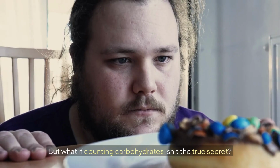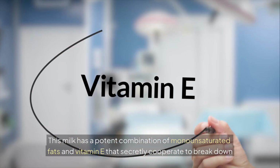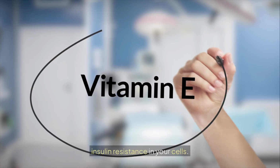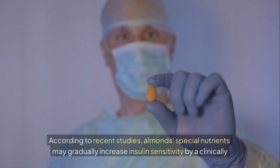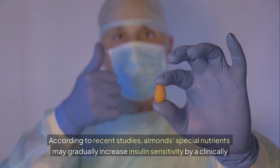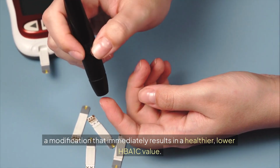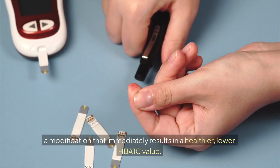But what if counting carbohydrates isn't the true secret? This milk has a potent combination of monounsaturated fats and vitamin E that secretly cooperate to break down insulin resistance in your cells. According to recent studies, almonds' special nutrients may gradually increase insulin sensitivity by a clinically meaningful 5%. A modification that immediately results in a healthier, lower HbA1c value.